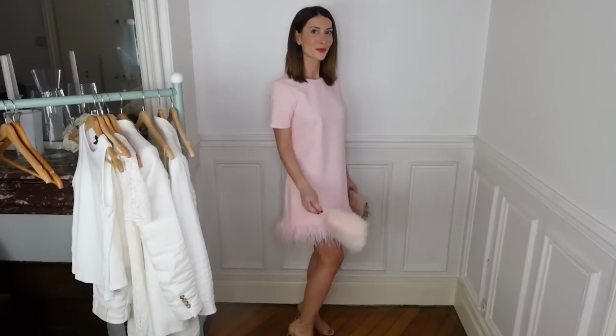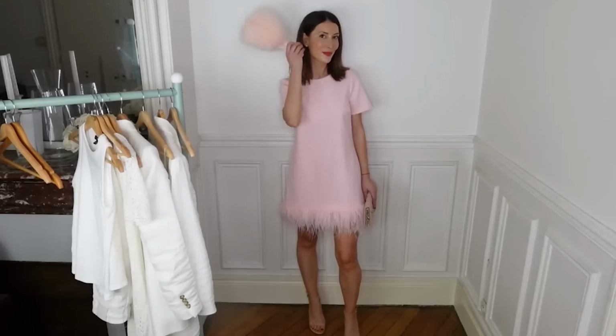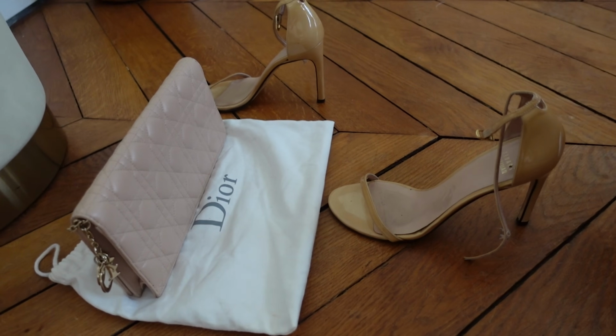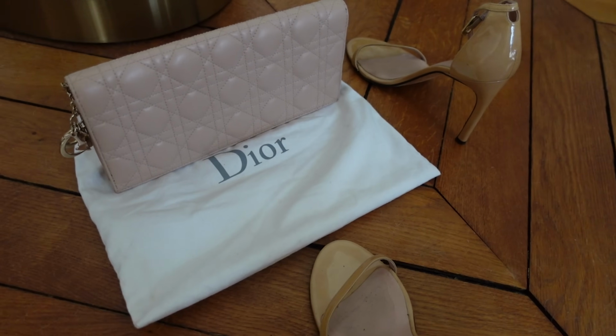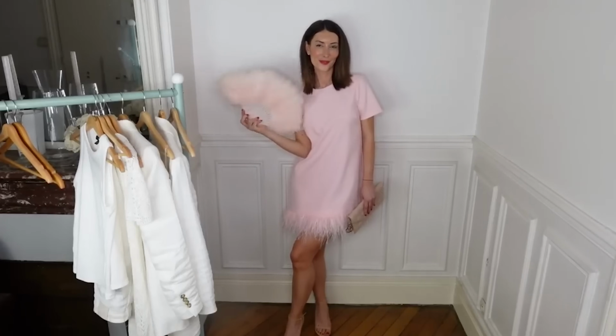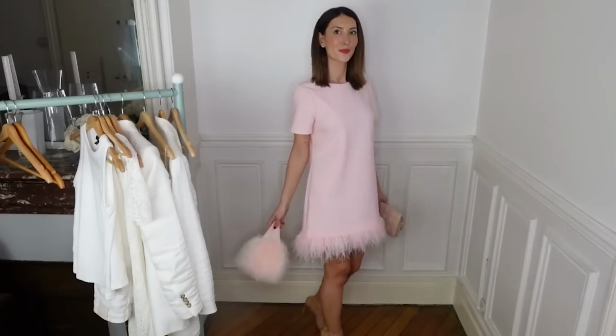For an after-work event, a cocktail, a party, you can be more unique and of course wear something more original. So most of the time, I wear some flashy dress, and I love also to accessorize with a clutch, for example, in nude or pink color. And I love also to wear some pumps in a more neutral tone to make my look more elegant. But as you can see, a clutch and some pump sandals are the perfect match between bag and shoes for this event.